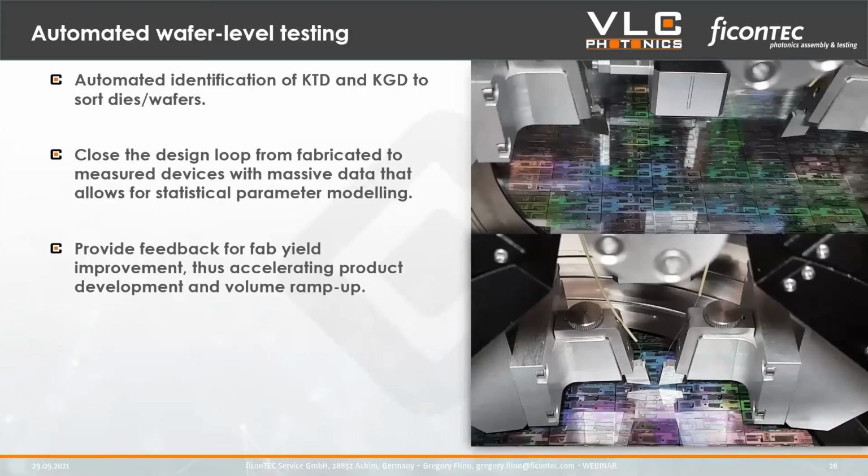If you go to the next slide, what is used for automated wafer-level testing is now enabling the automated identification of non-tested dies and non-good dies. This enables you to sort good dies and wafers. And of course, as designers, as we are, it helps you to feed back all the design models with all the test information, so you are able to iterate on the building block design and the circuit design with a lot of data that enables statistical parametrization. And of course, this also helps, as Andrea said in the past, to provide feedback to the foundries to increase the fab yield. And this eventually helps to accelerate the development and volume ramp up.